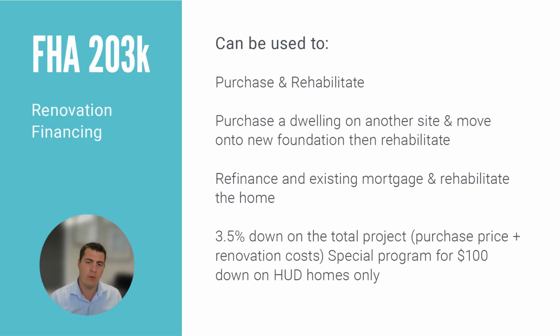So what can we use it for? It can basically be used to purchase and rehab a house. We can move houses with it. Not that you would do that on a HUD home, but we can move houses. We can do it on refinances. It's typically 3.5% down, but again, because it's a HUD home, we can do it with as little as $100 down.